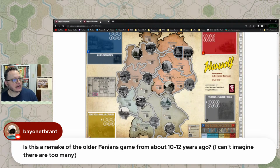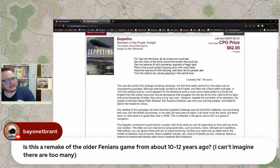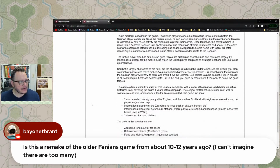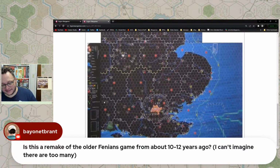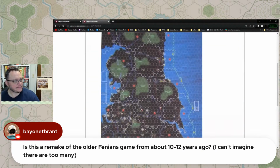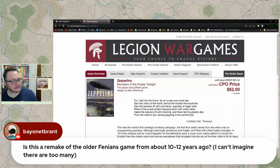And last, Zeppelins, designed by Alan Sherwood. This is both two players and solitaire, and it is a game about Zeppelins in World War One. So who doesn't love Zeppelins? Looking at the maps, we have all of friggin' England that you're able to conduct Zeppelin operations in. This looks like a pretty detailed simulation, and it's also playable solitaire. I have to say that this looks fairly interesting to me too.